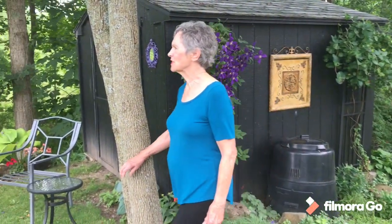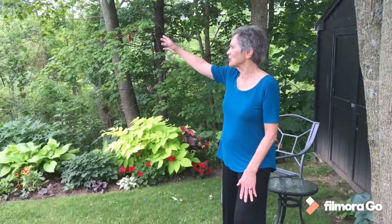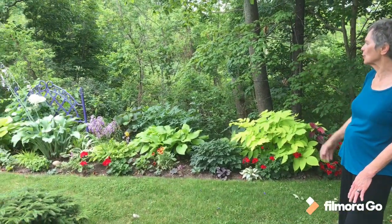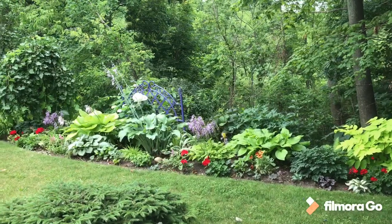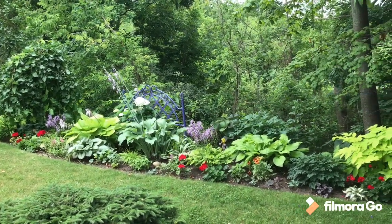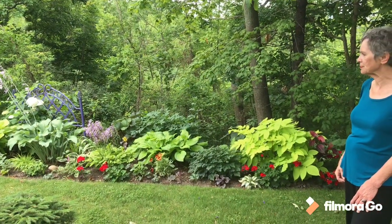So now I'd like to show you my shade garden. The dynamic of this has changed a little bit because I had to have two large ash trees taken out and one smaller tree just this past fall, which means a lot more sun is coming in. But in many ways, that's a good thing. I think it's really going to help my Annabelle hydrangeas here.